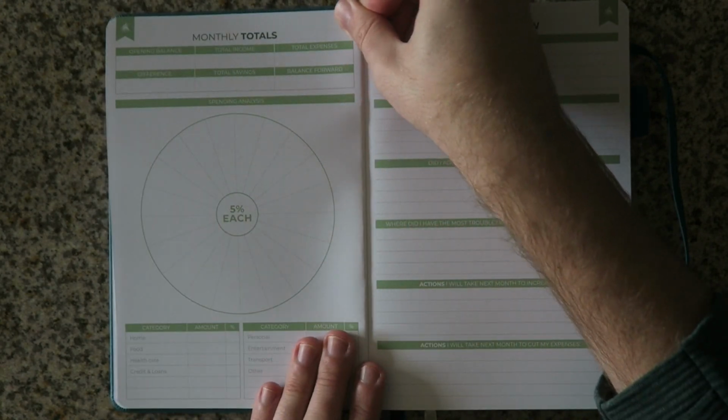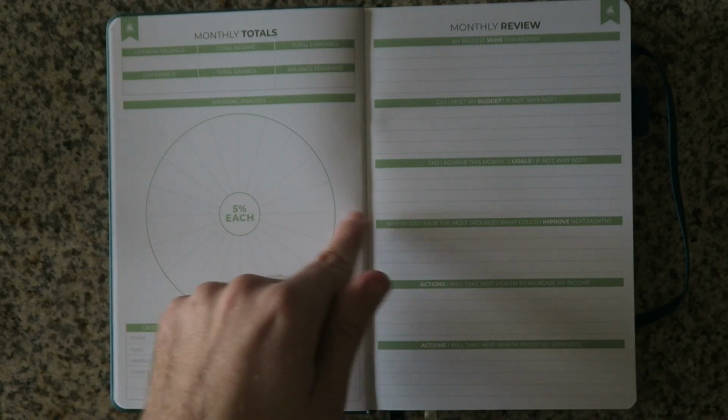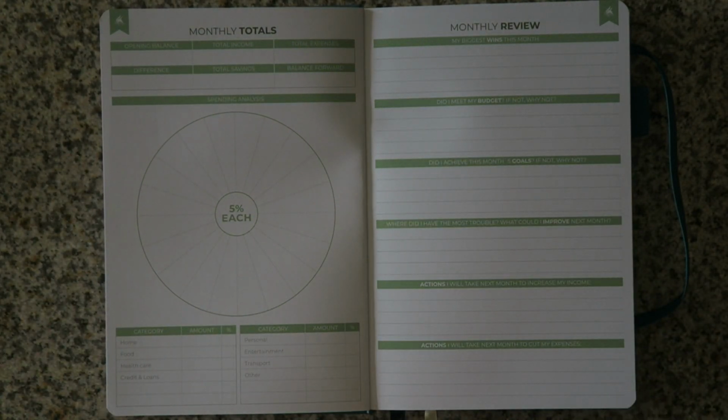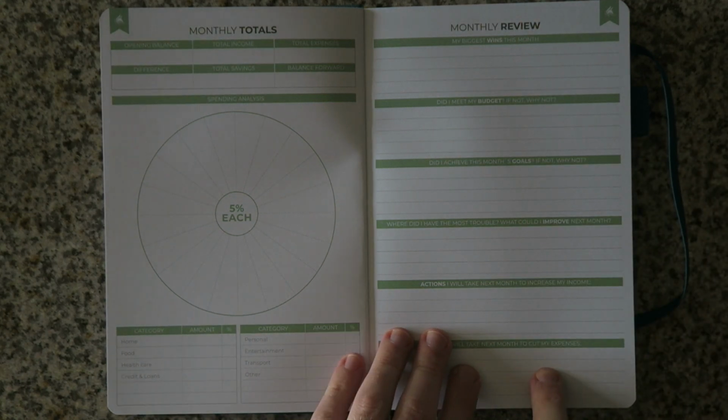Having a visual representation of where your money is going is super helpful, because like individual transactions, it's hard to tell, but when you see such a huge pie chart, you're like, oh man, I better cut back on Taco Bell or whatever it might be. No, just me. And then the last thing here is your monthly review.